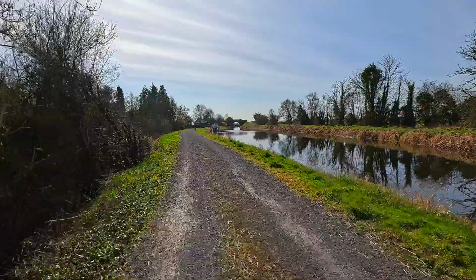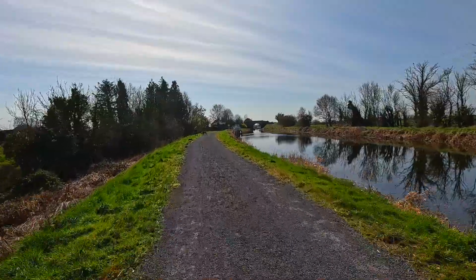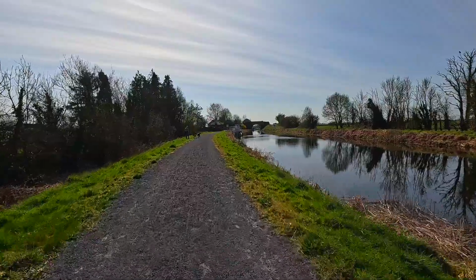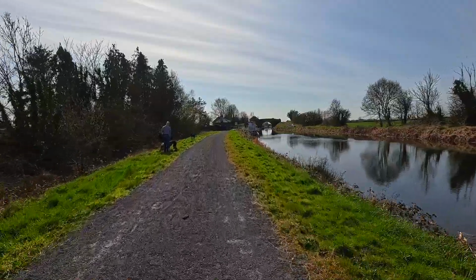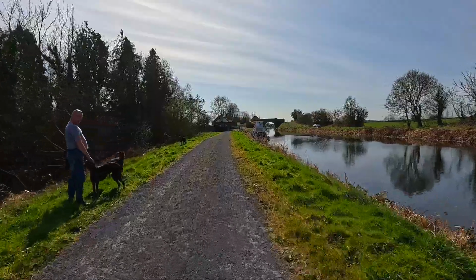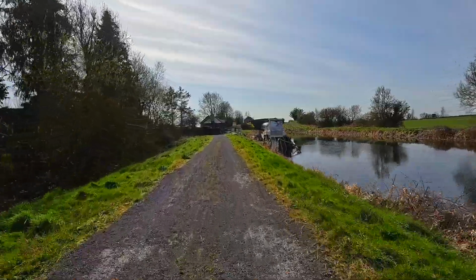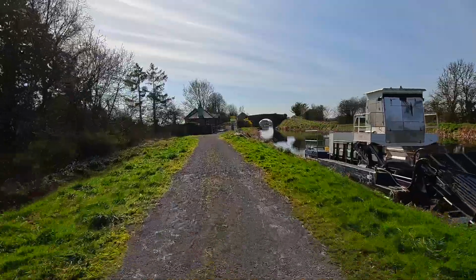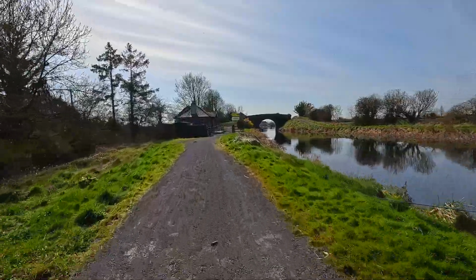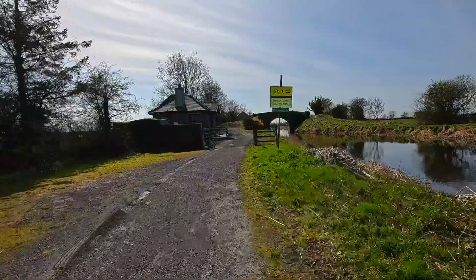The Royal Canal Greenway is 130 kilometres long, an off-road walking and cycling trail connecting Maynooth with Cloondara and Longford Town. The Greenway is the original towpath that was used by horses pulling boats on the Royal Canal. Just over 40 kilometres of the Greenway is in County Longford. It is suitable for most walkers and cyclists.